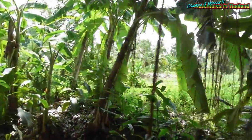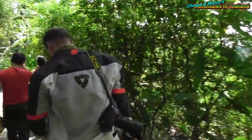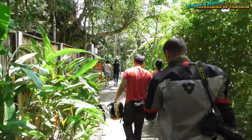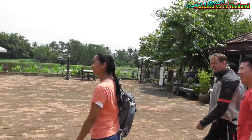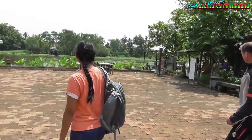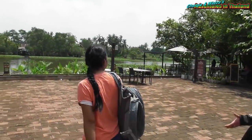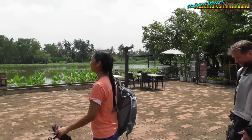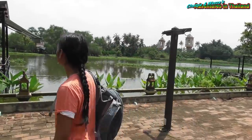Again, a quaint little shaded area. There we go. Looks quite nice. Look at this. Beautiful. Yeah, it looks great here, doesn't it? I'm pretty sure I've seen this as we've come up the river to Wat Don Wai, or maybe. It's hard to tell. You get so lost around here.